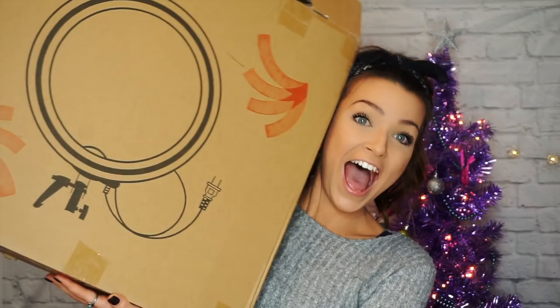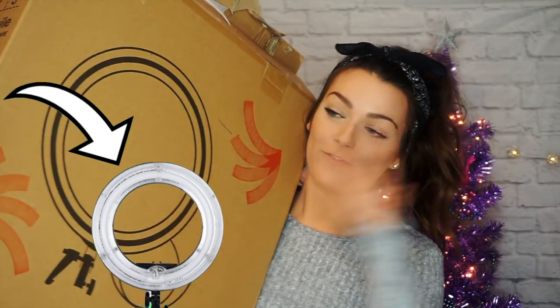So I'm going to start with the first thing I got, obviously. I've been looking into this for such a long time now. A box. It is a ring light for my videos. Super bright, I'm using it right now. If you can tell, my lighting's better.